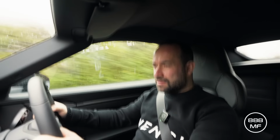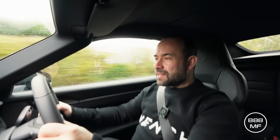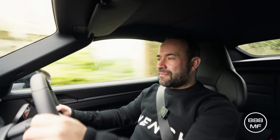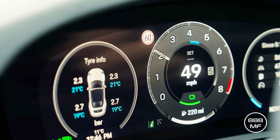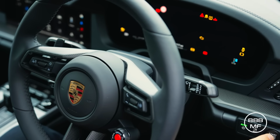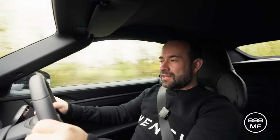I love it. And I didn't think I was going to like it, because typically I like GT3 models, and GTSs in the past haven't really been that exciting to drive. They've been quite good value because they put loads of options on the cars and they look good, but they've never really felt as exciting to drive as the GT3. This one feels really exciting. I love it.